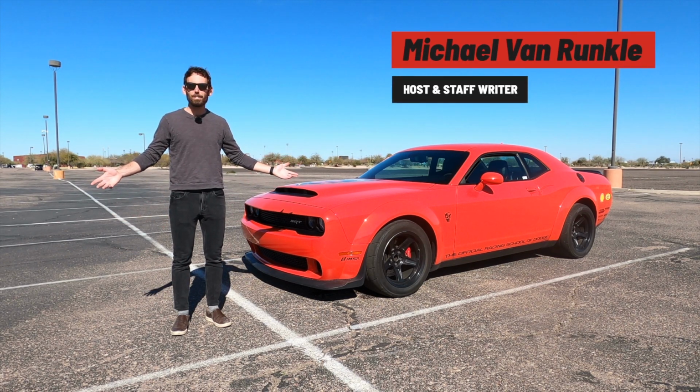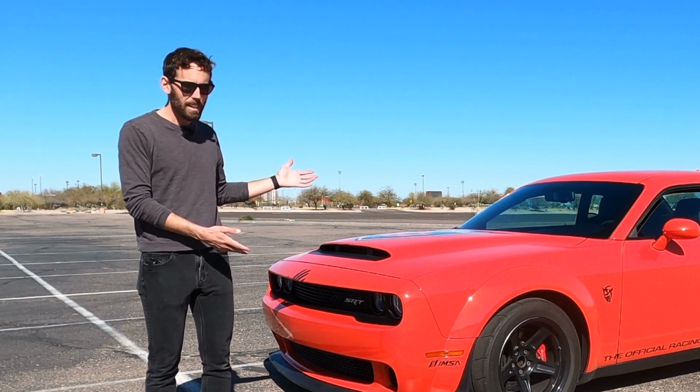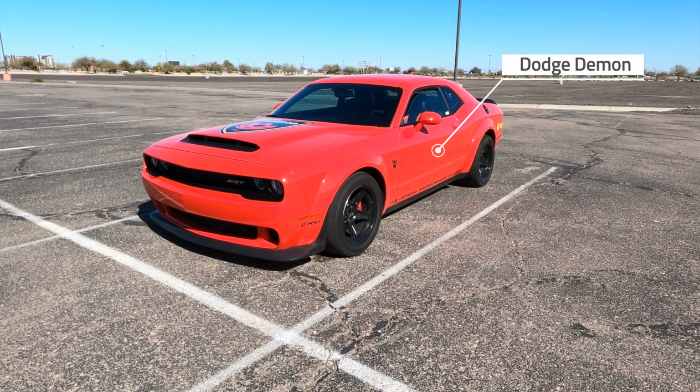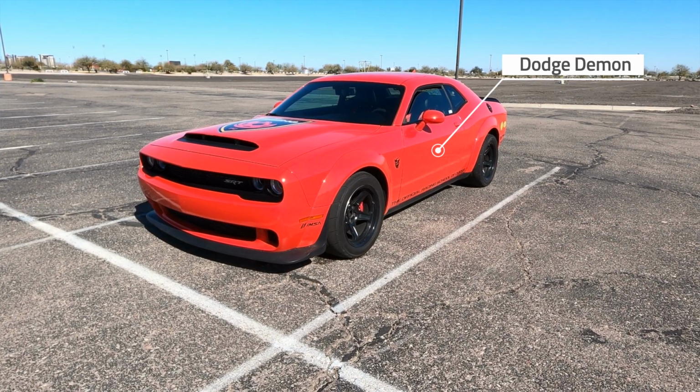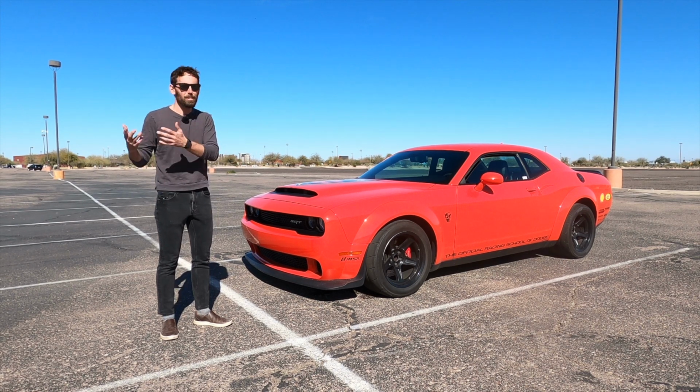I'm here in sunny Arizona where I have one very important question. Can you daily drive a Dodge Demon? Now obviously it's legal to daily drive a Dodge Demon because this is the fastest production drag racer ever intended to be sold to the general public.